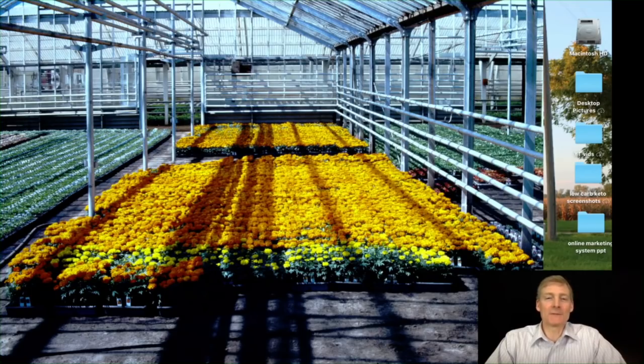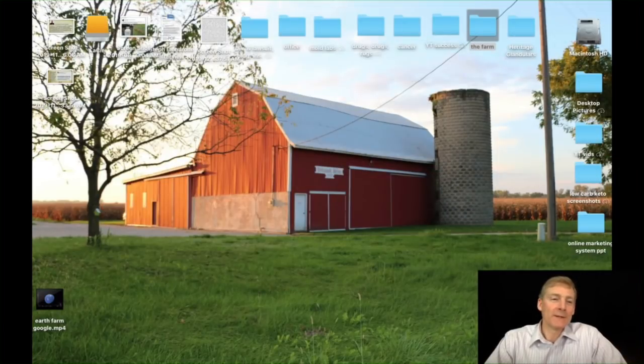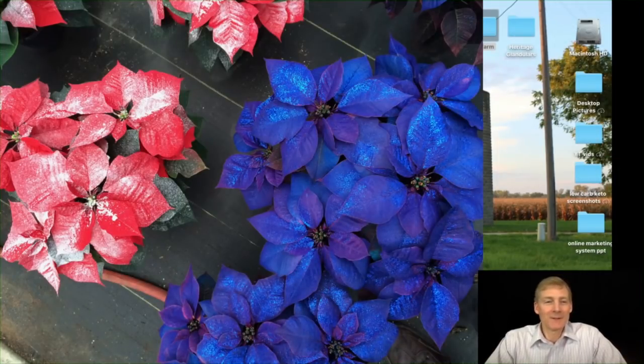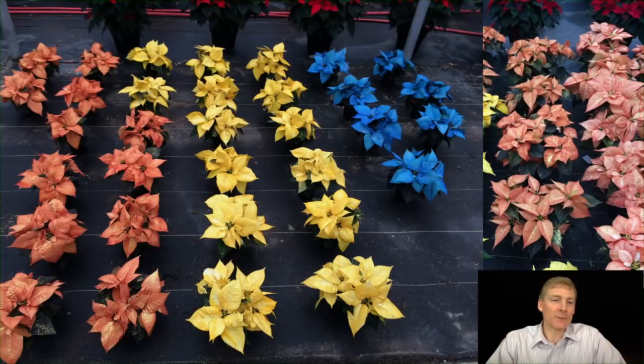In the greenhouses, they grew all kinds of plants. Here's some marigolds. This picture is from the 1970s. Here's poinsettias from the 1970s. Poinsettias were always red until recently. Now there's different colors. There's blue. Some of these are spray painted with glitter or highlighted with purple. So we got yellow and pink and different colored poinsettias.